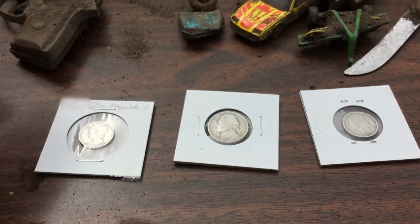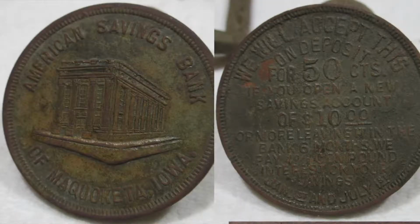Also, the other things we found at this same location, which has been a really great location, was a bank token for an old bank in Maquoketa that only lasted maybe, I don't know, less than 10 years, I believe. Went out during the Depression. So it's a token. I'll try and show that right now. It's talking about how you earn compound interest if you keep your money in for a certain amount of time, 6 months or something like that.